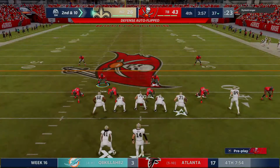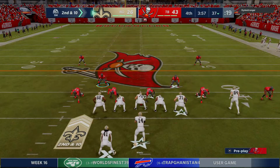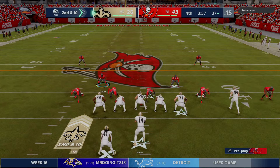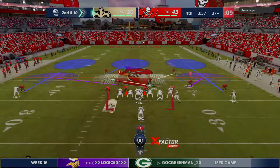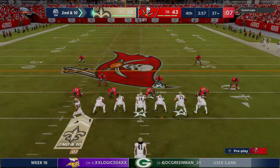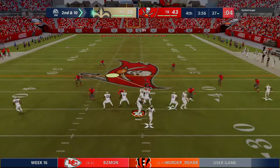Under 4 to go now as they come up on 2nd down. What is that? Huh? That's all I'm trying to figure out. I don't know what that's supposed to mean. What are you talking about?